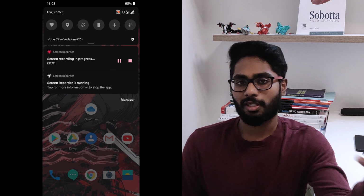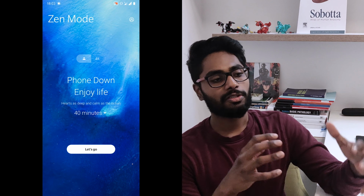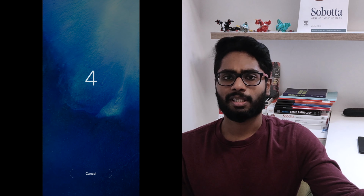So the best way to prevent yourself from looking at your phone, at least for me, was to enable this function called Zen mode. It's available on OnePlus as a default application. It enables you to disable your phone anywhere between, I think, 10 minutes to 150 minutes. And ideally, I usually prefer to disable it for about 60 minutes. It really helps me get a lot of work done, whatever I need for that week, rather than sifting through my phone and spending countless hours whiling away on it.